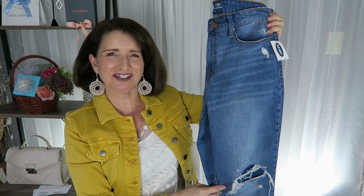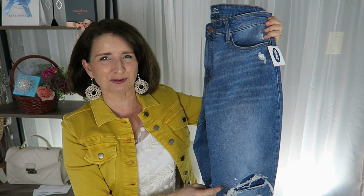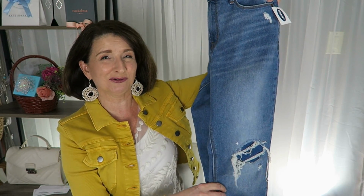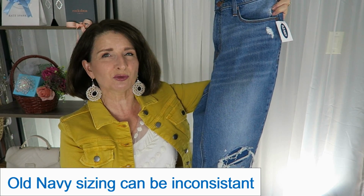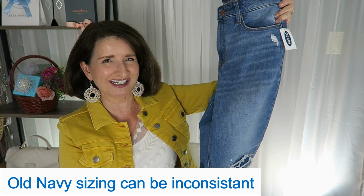The next piece that I picked up is this pair of jeans, and these were an epic fail for a couple of reasons, which I'll get into. On the tag, it says that these are a power slim straight high rise with secret slim pockets, and who doesn't want secret slim pockets, right? I want to point out a couple of things about these. To start with, these were entirely too tight on me. I ordered my regular size, which right now is a size 8, and I guess I need a size 10 in these.